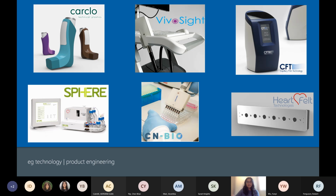Sphere developed the Polaris device to accurately monitor blood gases, electrolytes, and drug levels in real time at a patient's bedside, but they required additional development to obtain CE approval as an in vitro medical device. EG made mechanical, electronic, fluidic, and software changes to the Polaris, which allowed them to achieve the CE approval they needed.